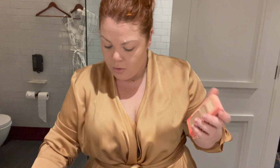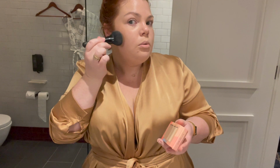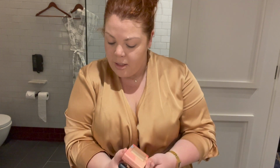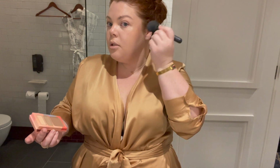Okay, and then we're gonna go with my Kaleidos contour thingy. I will do a tiny bit of contour. I do want to look quite seamless. Now I forgot to bring eyeshadow brushes again. I don't know what's wrong with me. I just see face brushes and a sponge. I'm like, yeah, that's good. And I forget eyeshadow. That's okay.